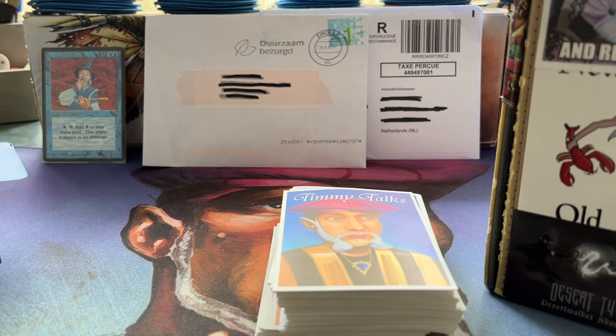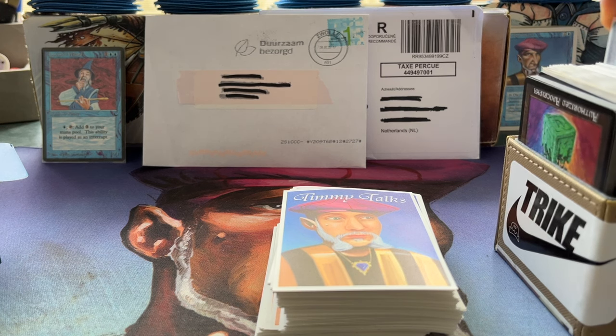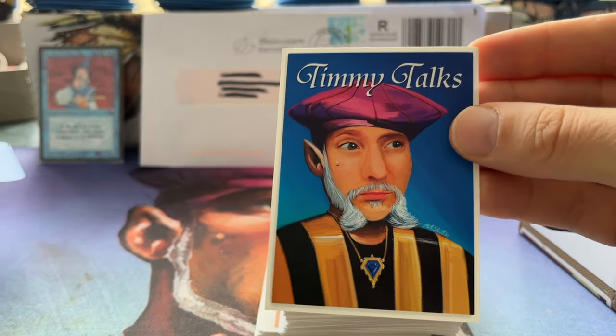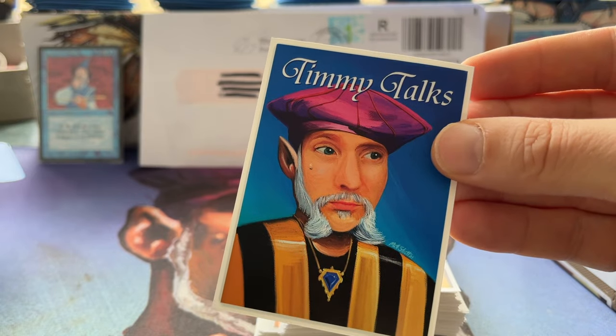Got one of my deck boxes here. I think this one has the Timmy deck in it at the moment. Let's see. Yep. So here you can see the sleeve. I've been using this for a while. As you can see, it's still in pretty good condition. Well, really good condition, actually.